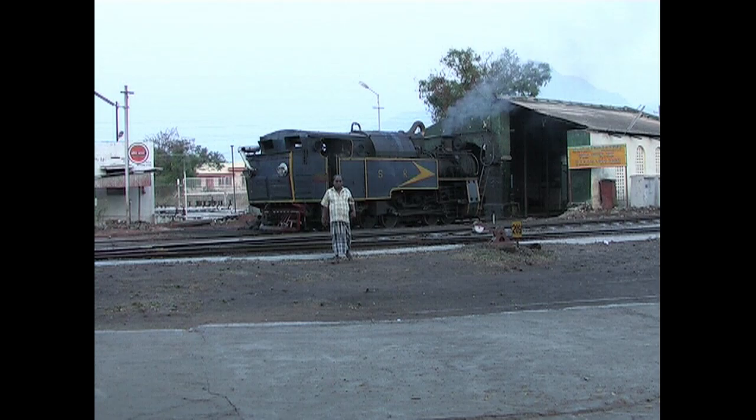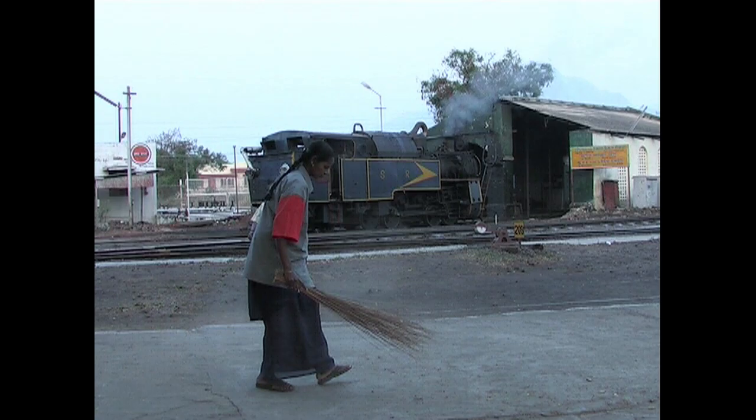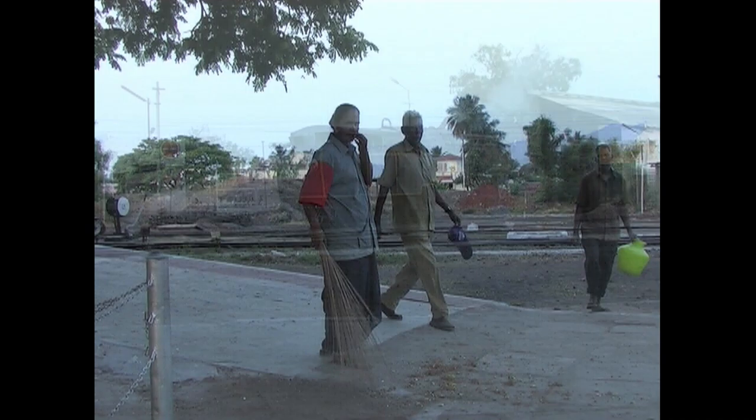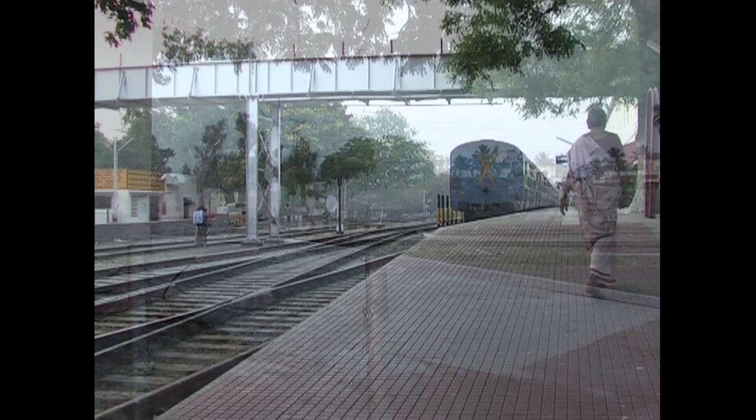We leave on relatively level ground, 1 in 40 gradient, but after 8 kilometres at Kellar Station, the rack system comes into play between there and Conoor over an average gradient of 1 in 12. On our journey, we should traverse 250 bridges and 16 tunnels during our trip. The longest tunnel, near Ooty, is 150 yards in length.